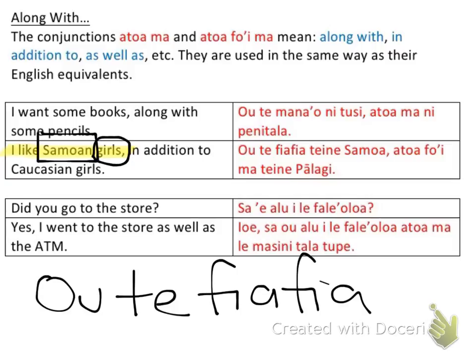Okay, so girls is the noun, it's the person, place, or thing. Girls are people, so that's the noun. And then the thing that's describing that noun is the adjective, and it's a Samoan girl. So Samoan is an adjective. So girl comes first in Samoan. The noun always comes before the adjective.